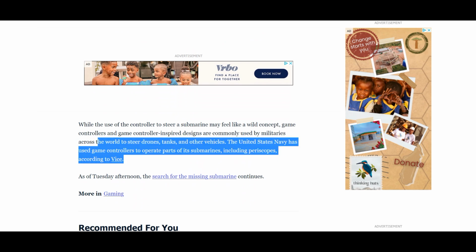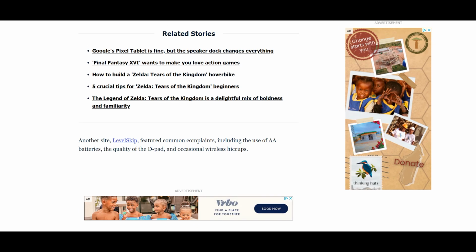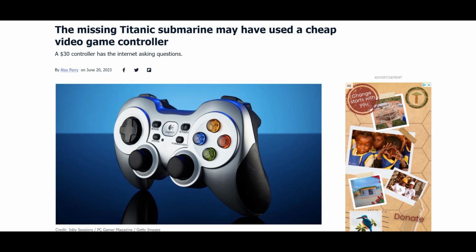So here's the Cope. The U.S. Navy used game controls to operate parts of its submarines, including periscopes, according to Device. Yeah, but whatever you want to say, I trust the U.S. Navy a lot more than I trust this dude. This is just shady.